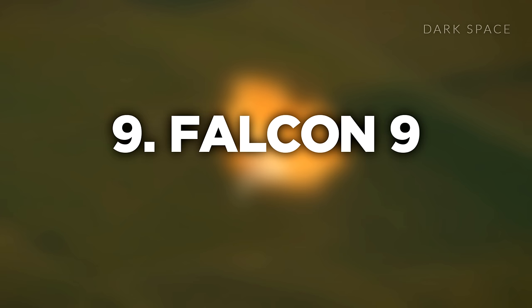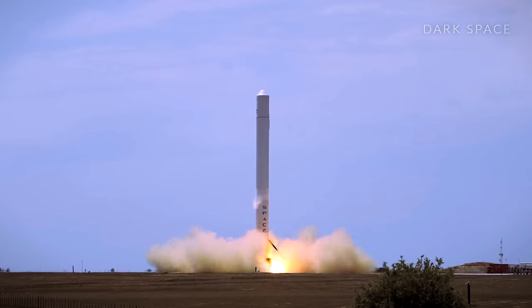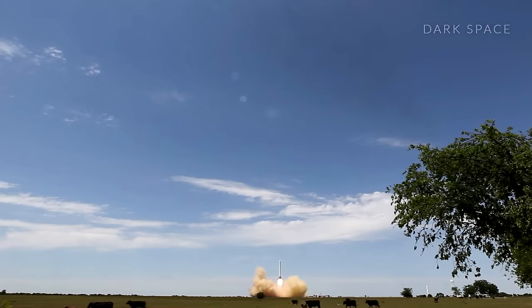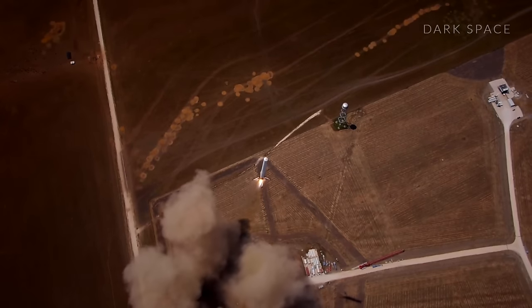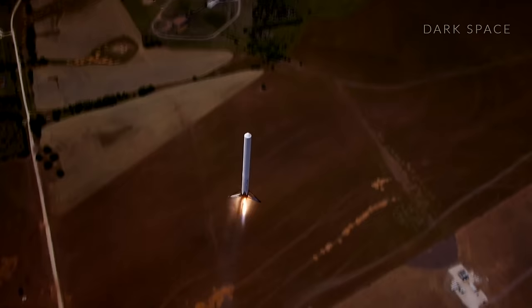SpaceX Falcon 9. Cost of launch, $62 million. The initial flight of SpaceX's first three-engine F9R rocket was cut short suddenly by a detected anomaly, which triggered an immediate shutdown response that also resulted in the failure of the rocket prototype in one of SpaceX's most spectacular public failures.